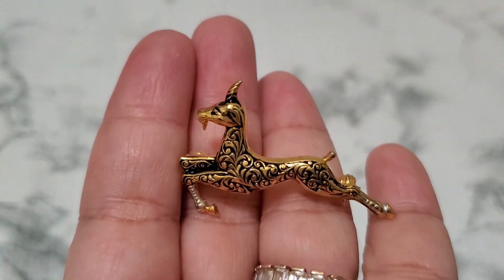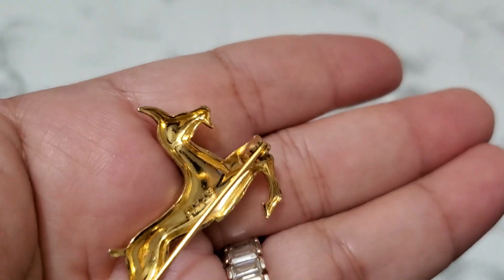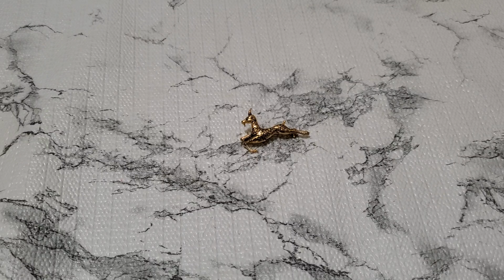Okay. And then number 9. This one, I'm going to clearance this one too. The Spain one. I'm surprised she didn't sell. See, Spain. Maybe because the price was a little bit high, but it's going to be $3. $3 for number 9.